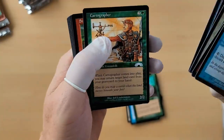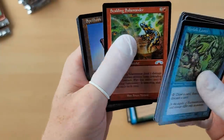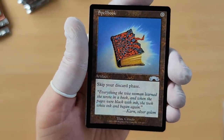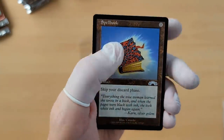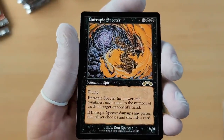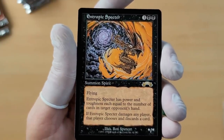Thrall, Fadeaway, Cartographer. Sweet. The Scalding Salamander. Spellbook. Skip your discard phase. So have a whole lot of cards in your hand before you could have an endless hand. Entropic Spectre. Always like the artwork on this card. Nothing spectacular, though. But still, always enjoyed the artwork on this card.